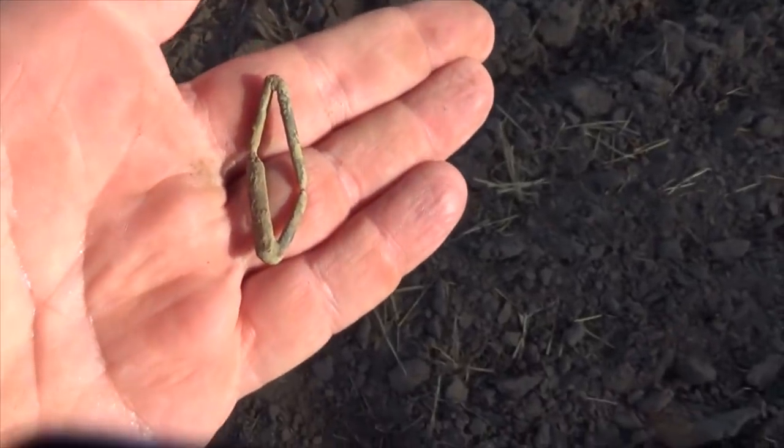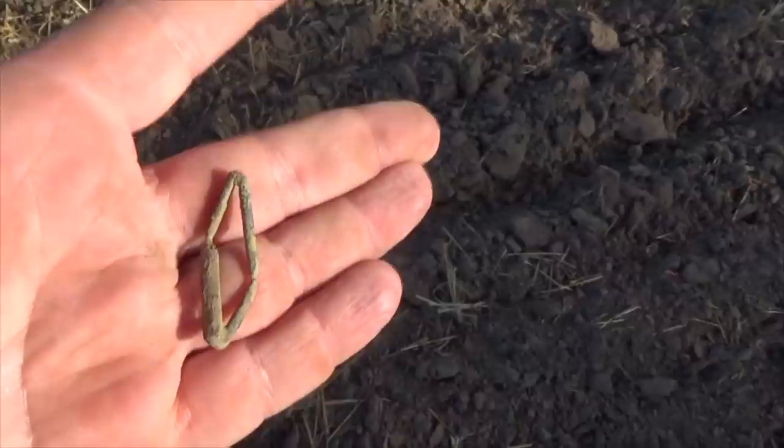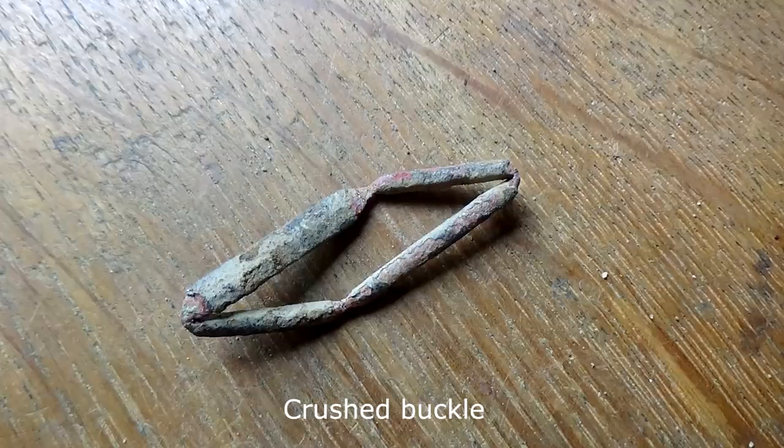Camera trouble again, which is not totally surprising seeing how much grief I give these poor things. But anyway, first find of the day. Come a long way for this. I think it's a scrunch buckle. Have a look. Yep, that's what I think it is. So we're going to work a little bit in this area, see if there's more where this came from.